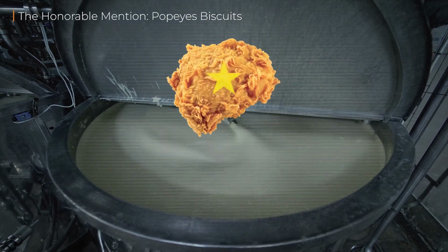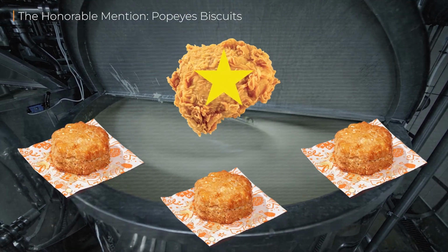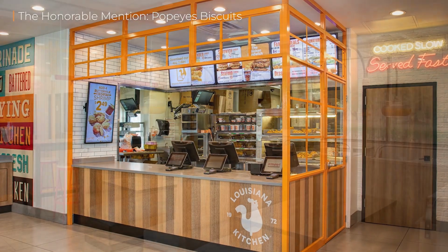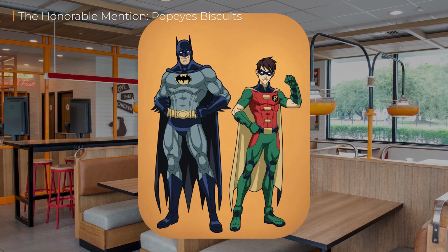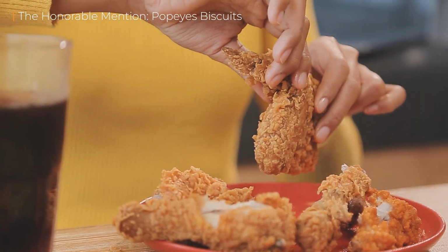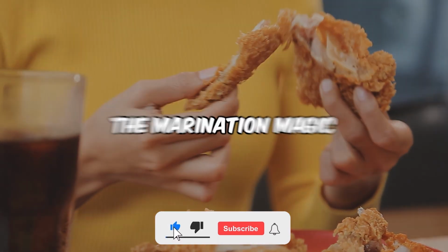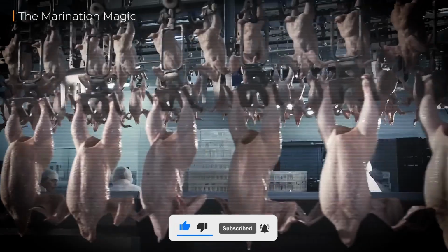If the chicken is the superstar, then the biscuits are the loyal sidekick, always there, always dependable, and honestly, the reason some people make the trip to Popeyes in the first place. It's like a Batman and Robin situation, except tastier. So now that we've sorted out the stars of the show and prepped them to perfection, what's next? Here's where things get interesting.